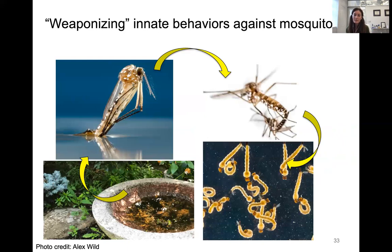And so what I want to leave you with here is one way that this might actually be developed into something that you could use in your life. You might imagine that this is a bird bath in your backyard that might be teeming with mosquito larvae that are about to develop into mature adults that can mate and blood feed from you and produce the next generation of mosquitoes. And so one of the things that we think about is finding ways to weaponize these innate behaviors against mosquitoes.